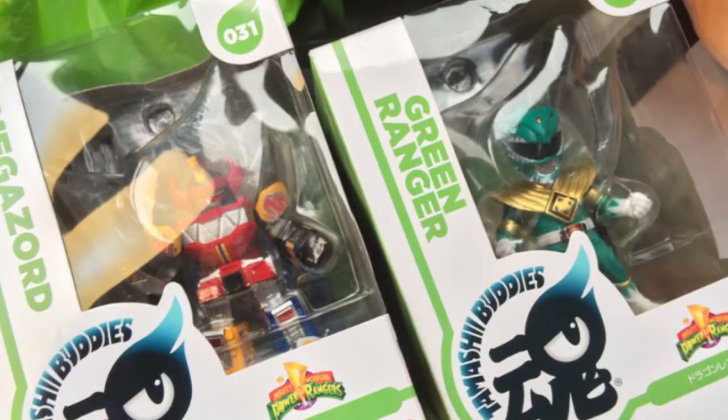At this Toys R Us that I went to, where I'm sharing my story from, that has the Tamashii Nations display, I bought the Tamashii Nations Green Ranger and Megazord Tamashii Buddy. And if you've gotten Pink, Red, and Zed, I would highly recommend getting the Megazord and the Green Ranger sooner than later, because those two are, in fact, Toys R Us exclusive.